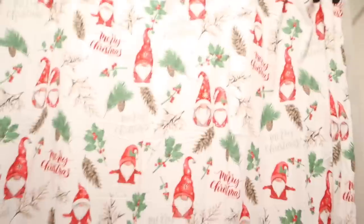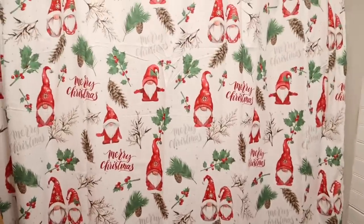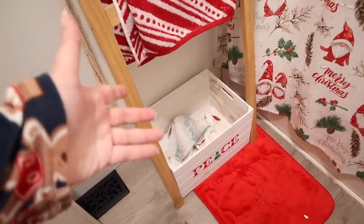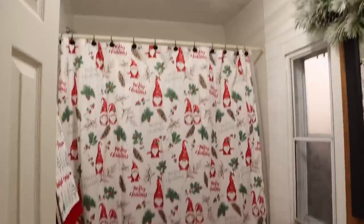Got that wreath from Hobby Lobby. And got the shower curtain from Ross. This actually came with the 2 rugs. And then I got Christmas towels over here on the blanket or towel ladder. And then a peace bucket down there. Which should not be that close to the toilet, but that's where we keep, I guess the kids just wad up dish rags and wash rags and keep it down there for some reason. I don't know.